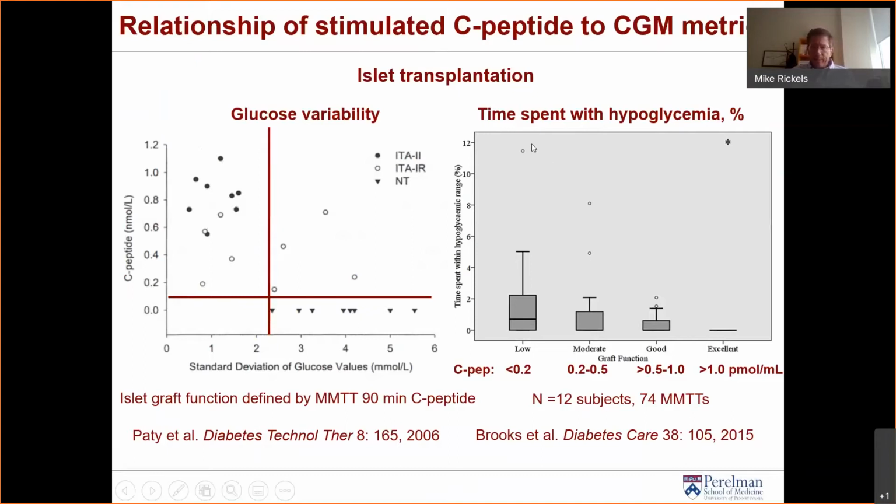And with time spent with hypoglycemia, there's also a continuous relationship as stimulated levels of C-peptide increase from low levels. There is already at stimulated values above 0.2 picomole per milliliter during mixed meal tolerance test, significant reductions of time spent with hypoglycemia that become absent by a stimulated C-peptide level above 1 picomole per milliliter.